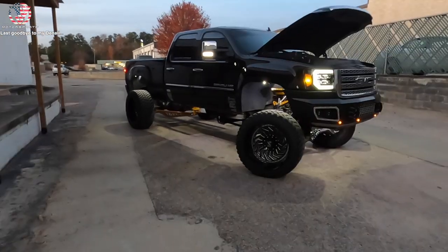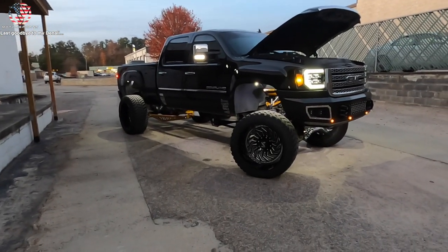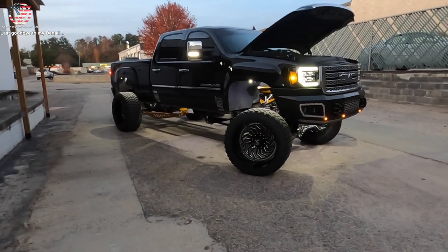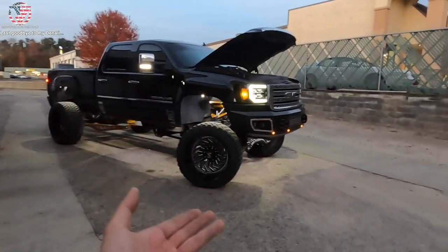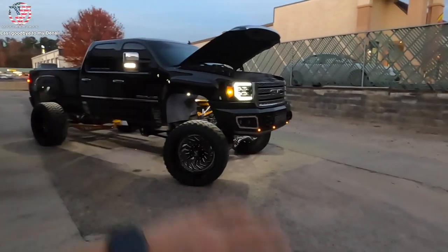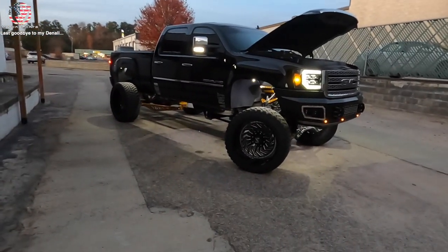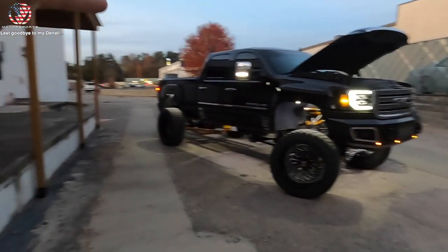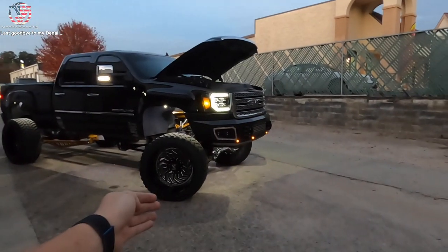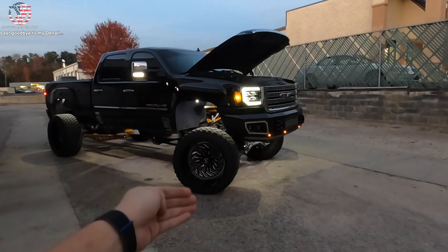I love this truck. I figured there was nothing else that I could really do on this truck that would grab your guys' attention. I thought about doing a 10 to 12 inch lift and doing 40s and different wheels and tires, but doing it on this truck, I felt like it was a little bit repetitive. So I figured, let me get a newer truck and just do it on that.